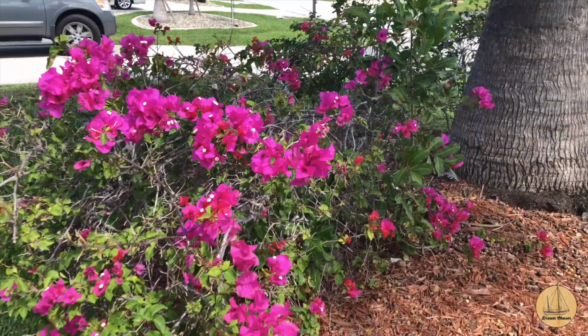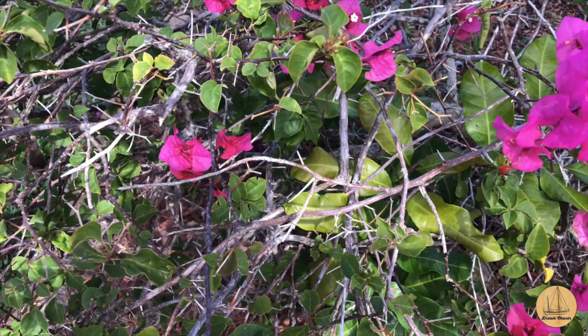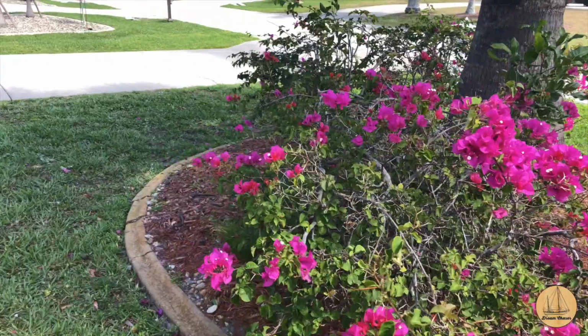I'll just kind of go in here and try and zoom in on this. Like here, right there. Can you see that thorn right on my middle finger? And every time I reach in here to trim these things, they're all over this. You can see just what a mess it is. It's like an assault. It's horrible. So we've got this one here, and then we also have a couple more right here.